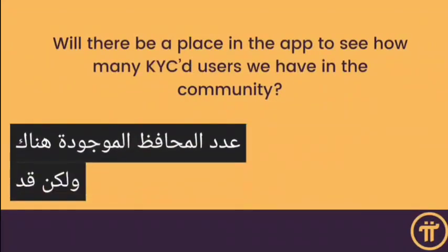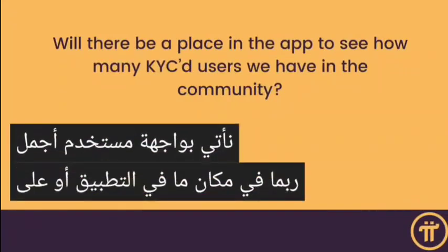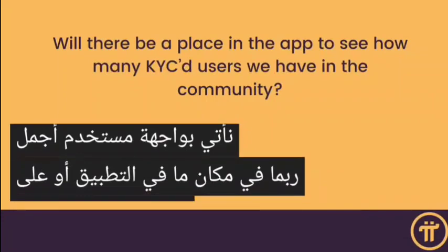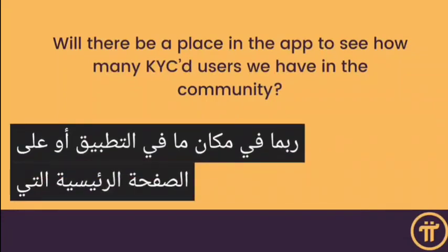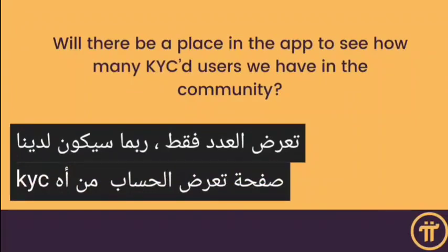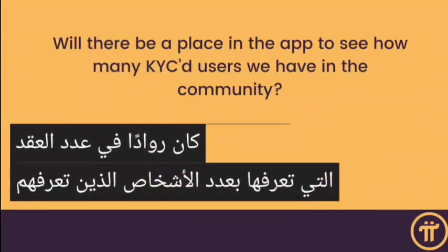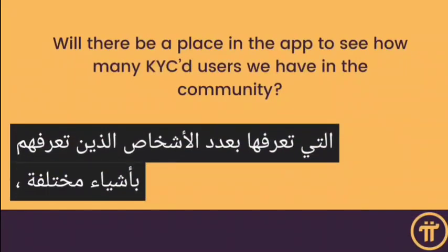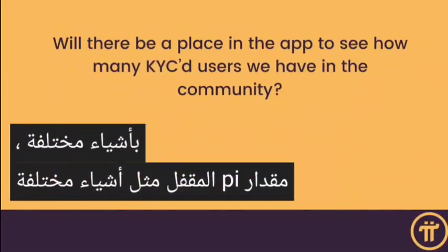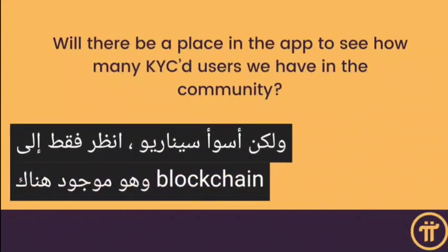But we may come up with an even nicer UI, maybe somewhere in the app or on the main page that just displays the count. Maybe we'll have a page that displays the count of KYC pioneers, the count of nodes, the amount of Pi locked, different stuff like that. But worst case scenario, just look at the blockchain and it's there.